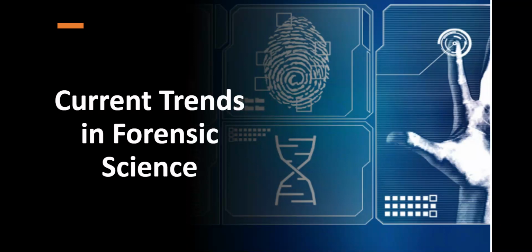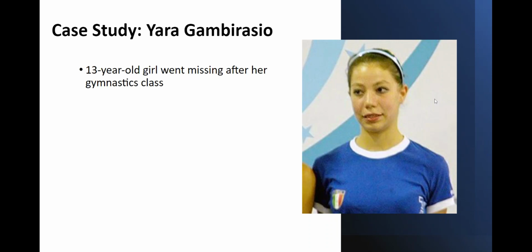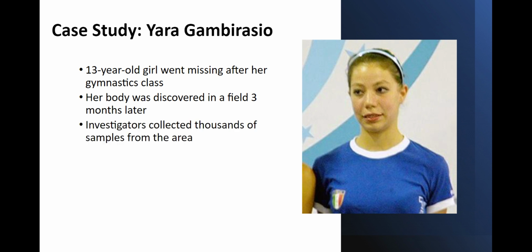Today, we're going to talk about current trends in forensic science, and I'm going to start with a case study about Yara Gambirasio. So, in November 2010, a 13-year-old girl named Yara went missing after her gymnastics class in her hometown in Italy. Despite an extensive search, her body was not discovered until 3 months later out in a field. Investigators collected thousands of samples from the area, and a critical piece of evidence was a postage stamp.